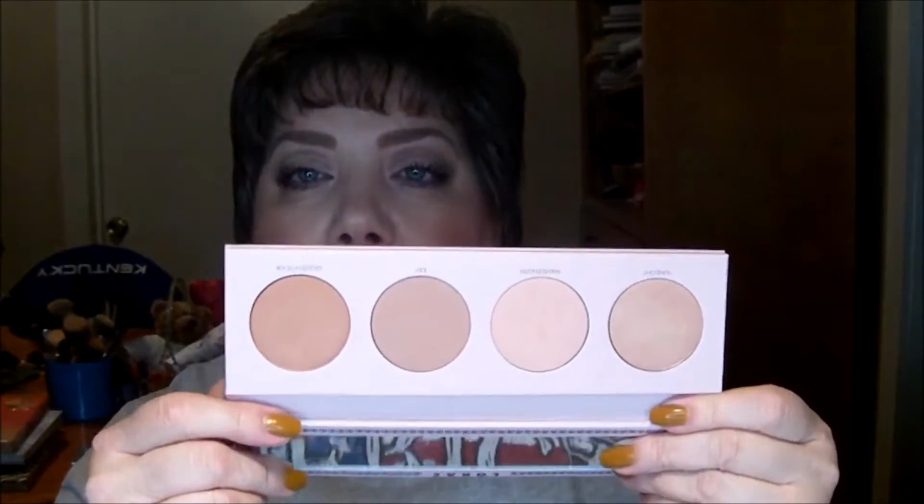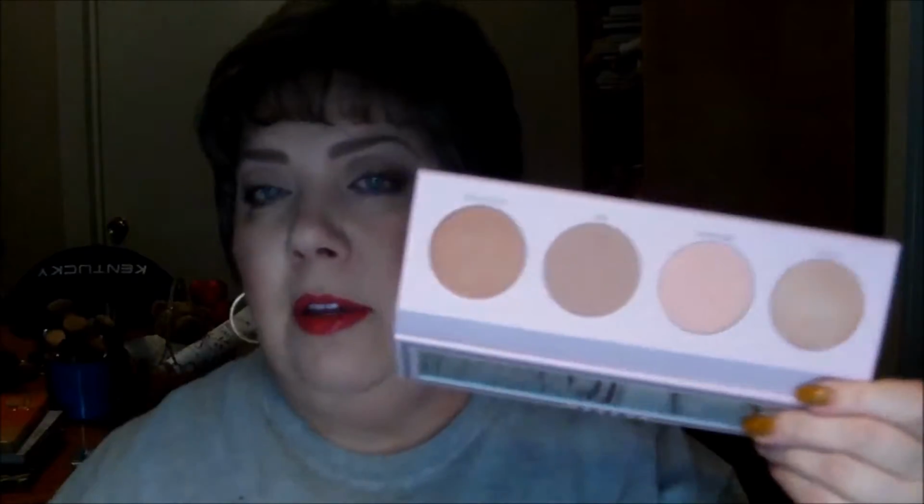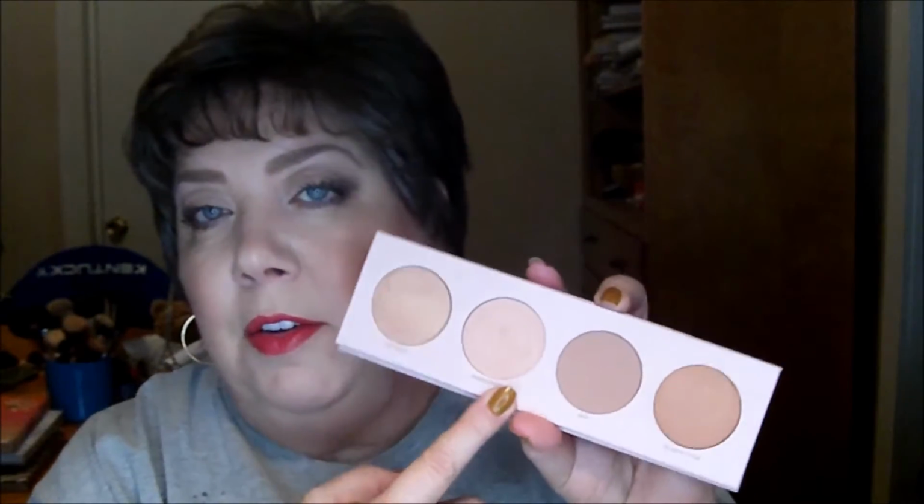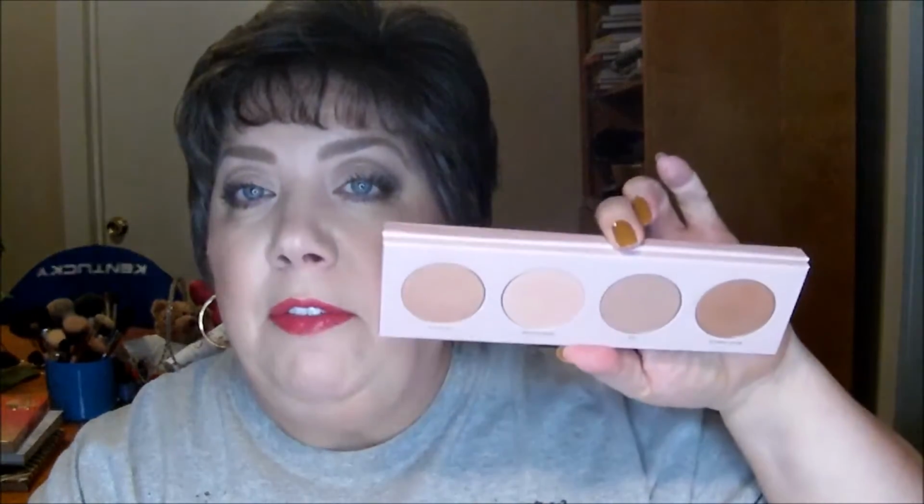And something new on the playground is this Lorac blush palette from the California Dream Collection. And I showed this when I hauled it with some drugstore stuff. And I like this. Every shade in this appeals to me except for this pink one. So, it gets used less than any of the others. But this is what I've been favoring for blush this month.